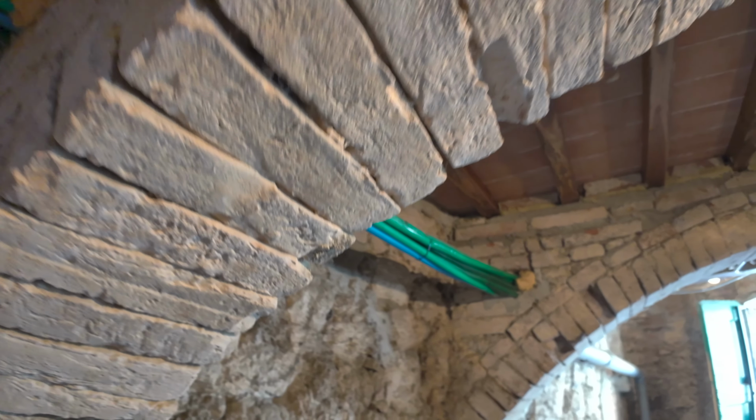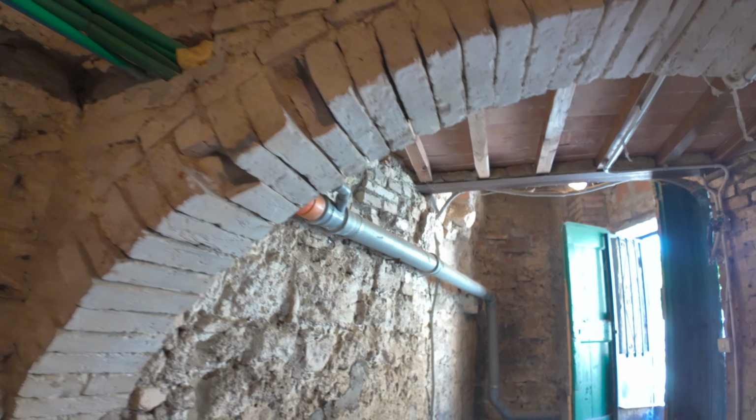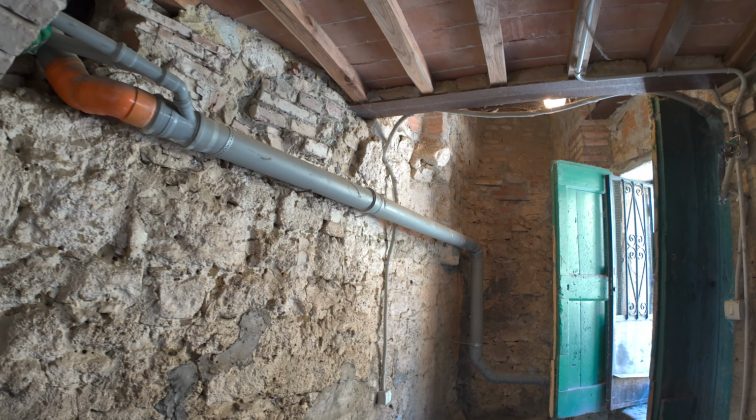$60,000. Asking price, if you don't know what that means, means the price that they'd like to get. Very different from the selling price or your offer price. I'm nice and cool now. It's got to be 10 degrees cooler in here, like 20 Fahrenheit cooler in here.